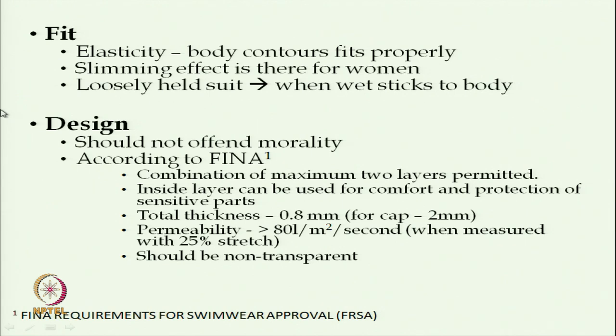As far as design is concerned, it should not offend morality. So, designing should be such. According to the international standard FINA, which gives different guidelines for swimwear, a combination of a maximum of two layers is permitted for designing swimwear. We must take this into account.